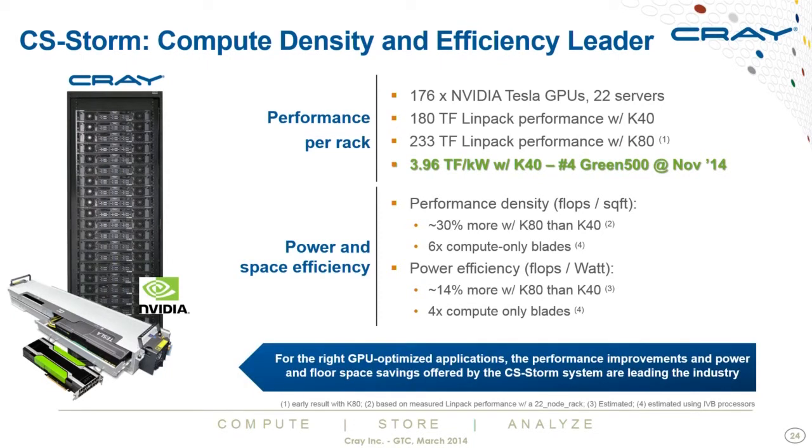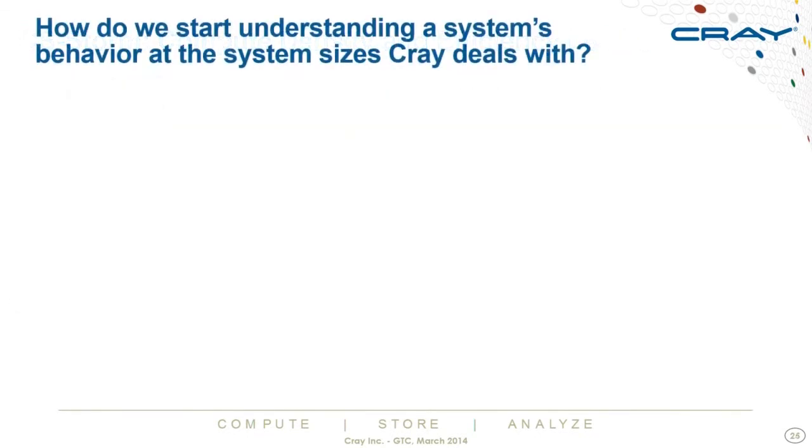So this is a really nice system if you have the right applications. And I guess all of you are here because you want to learn how to tune your apps for that many GPUs in a system. Let's look, what do we learn?